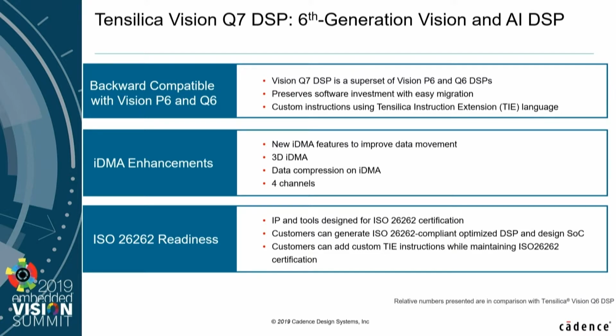Now, if you remember, I talked about TIE, Tensilica Instruction Extension, and that Tensilica Instruction Extension is available on Vision Q7. So with that, if customers still want to add more specific instructions to solve a specific problem, then that can be done.